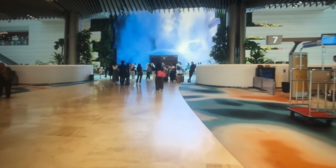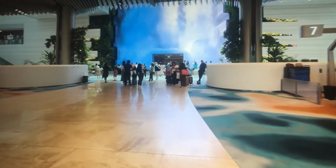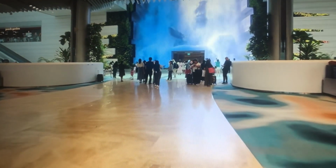Step into the departure hall and behold the Wonderfall, a breathtaking 14-meter-tall digital waterfall display inspired by nature.